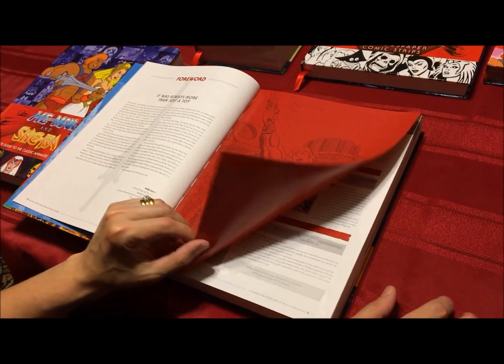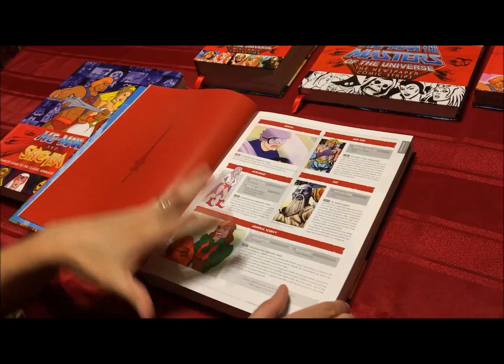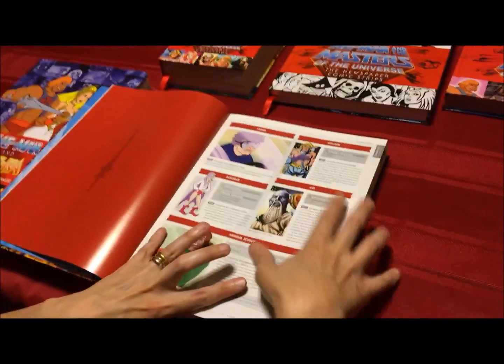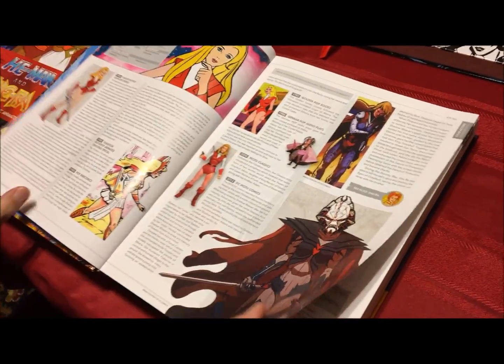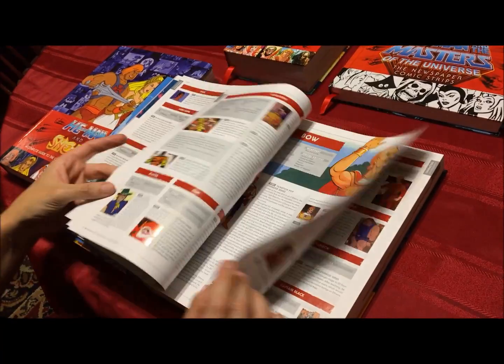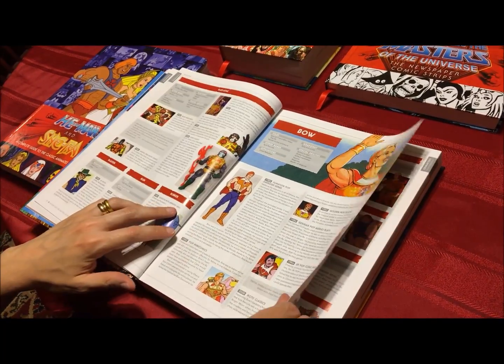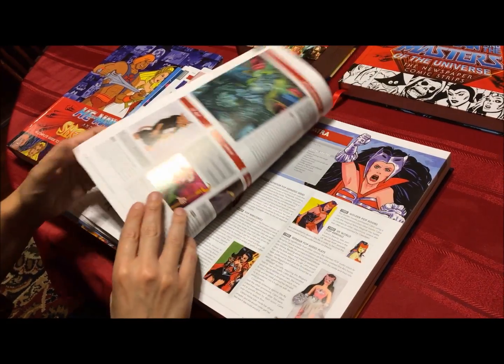I'm not going to go through every page, obviously, no spoilers, but lots of amazing characters. So the character section here is the most substantial portion of this. It's quite long, and you've got everybody in here. If there's somebody who isn't in here, it's just, you know, our bad. Somebody may have fallen through the cracks. Hopefully, if that happened, we can do a revised edition.